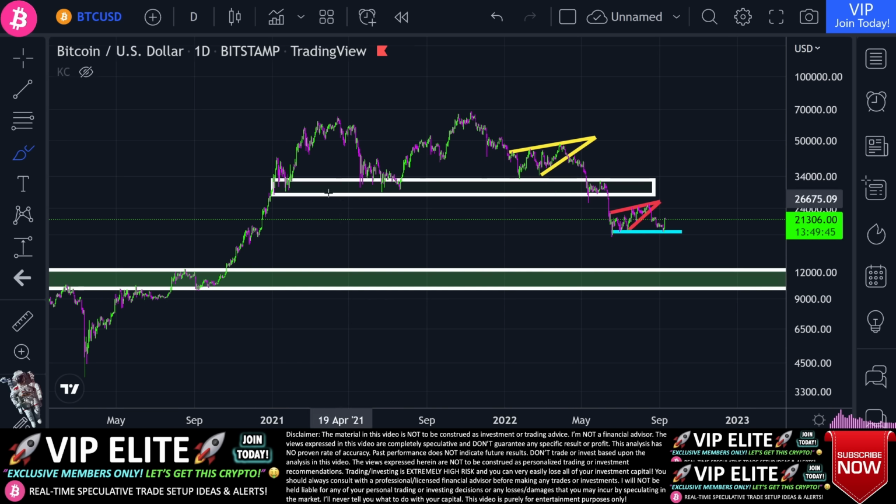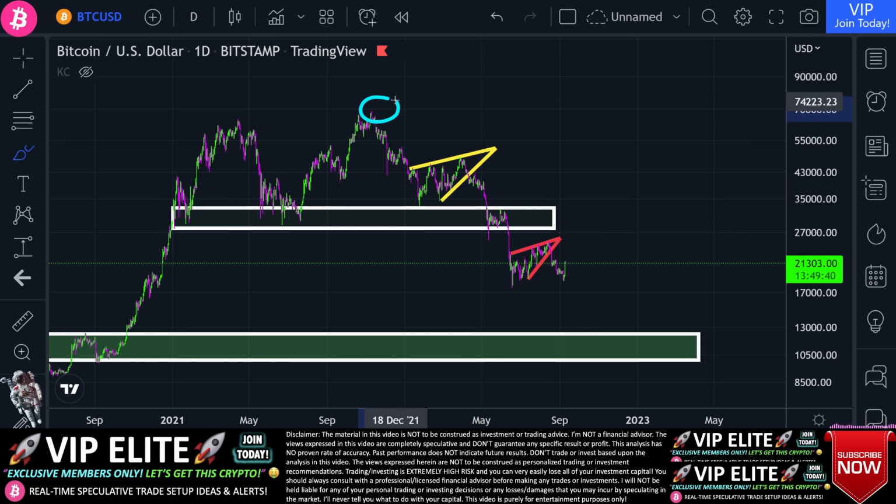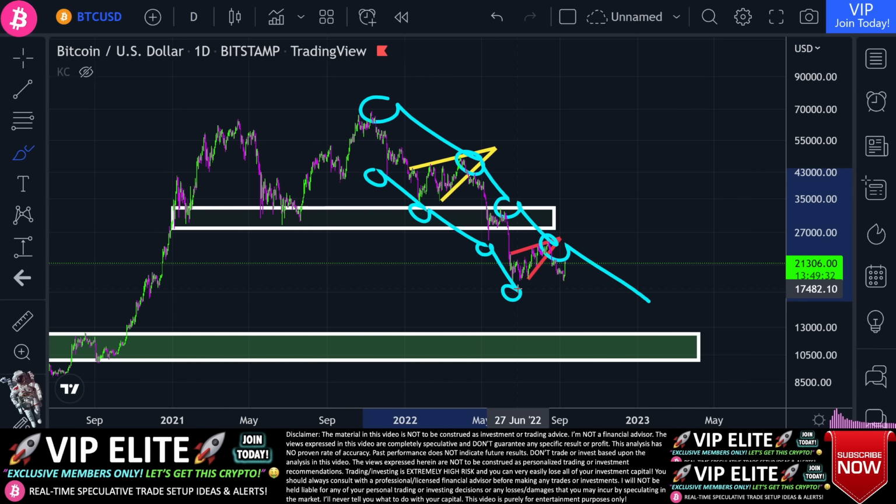But what you can't lose sight of here is that until proven otherwise, we are still in a bearish downtrend. And how do I know that? Well, it's not even really an opinion. We're still seeing Bitcoin on a series of lower highs and lower lows.